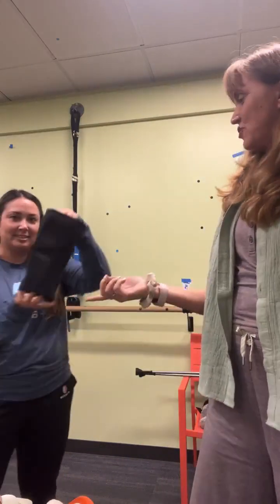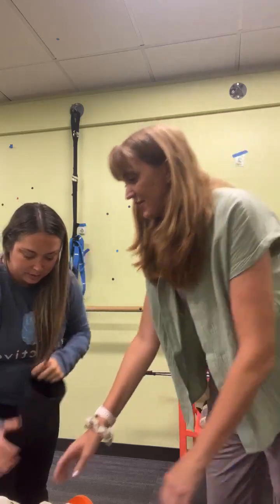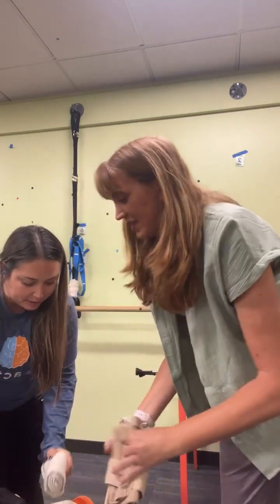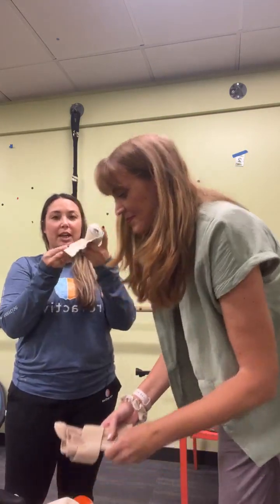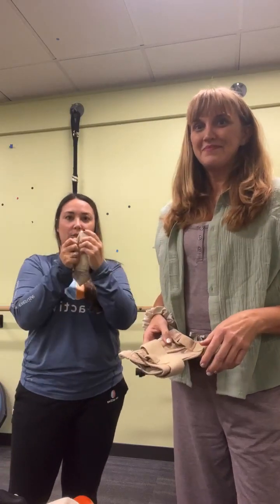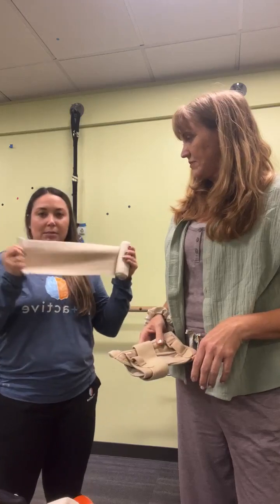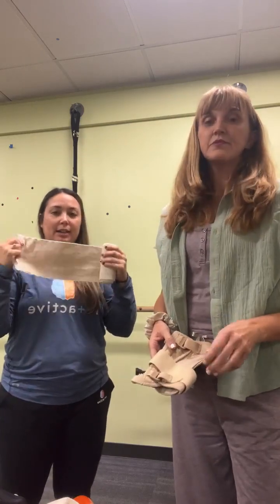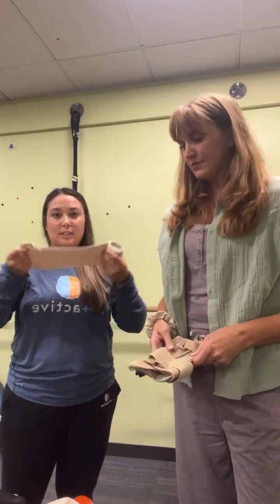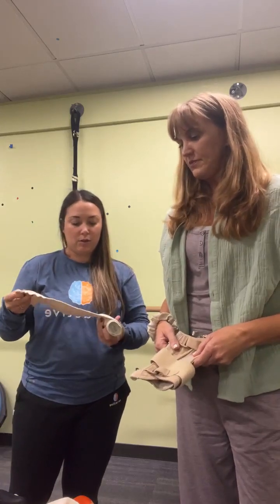You've got just a simple compressive knee sleeve. We love ACE wraps here at Reactive too, because you can create compression wherever if you have an ACE wrap. These have little Velcro attachments, but again, same concept as the abdominal binder and the body braid, just another way of giving sensory and proprioceptive input. That joint compression can be really powerful.